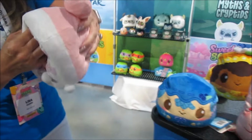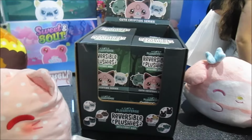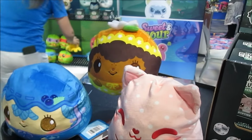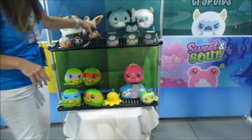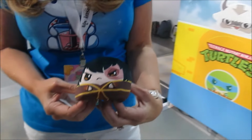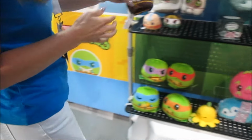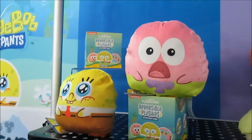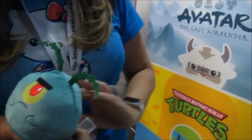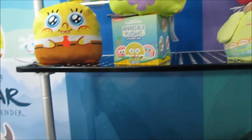So we have all of these different ones, and then we also have the blind box. The blind boxes are pretty new. We've got the Avatar collection. So they all reverse. That's cool. And then of course SpongeBob. So we've got the Plankton and the blind box. And then the core characters are all a 6-inch size. Adorable.